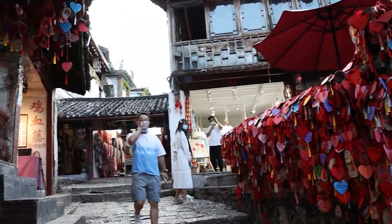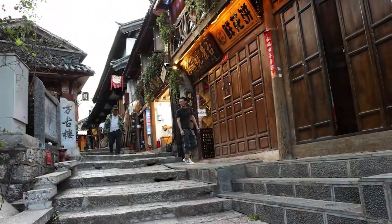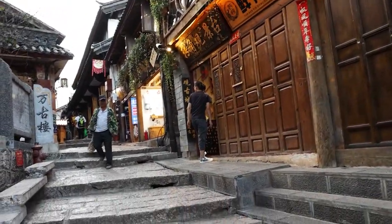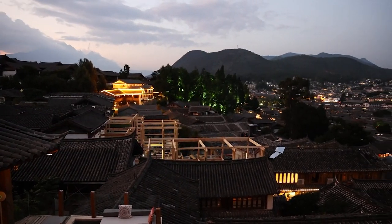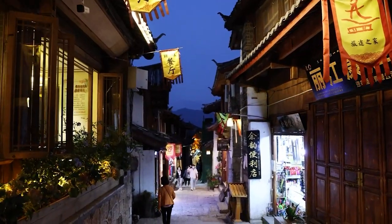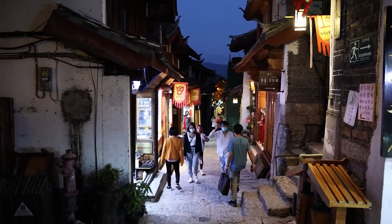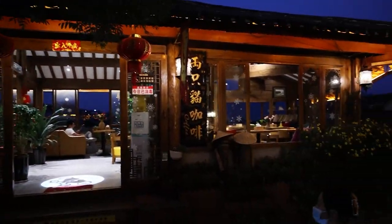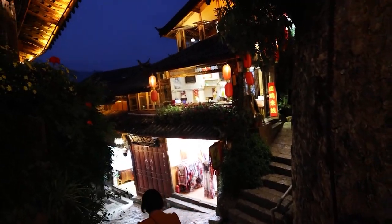Starting to get a bit of the sunset here. Really, really nice. Gonna go down a bit and check more later. Yeah, you have the sun setting here over Lijiang. That is really beautiful, that's for sure. Now we're starting to have the really nice lighting outside. Really cozy environment now in the evening. We're getting the really cozy evening vibes here. All the lights coming on.